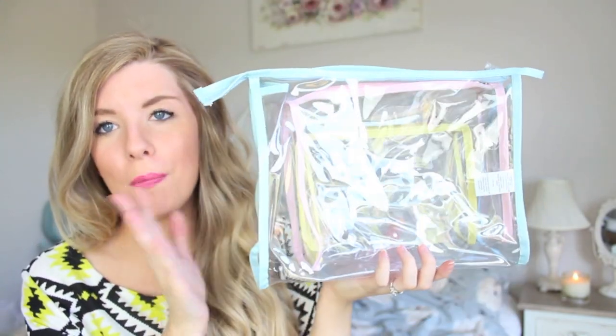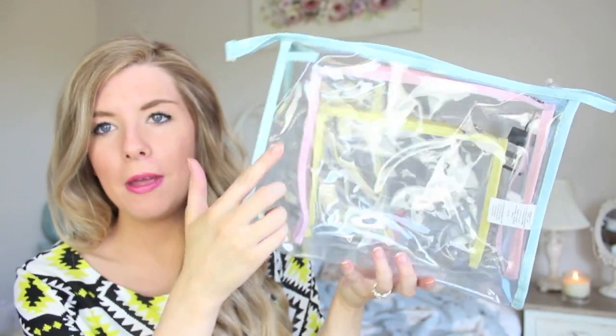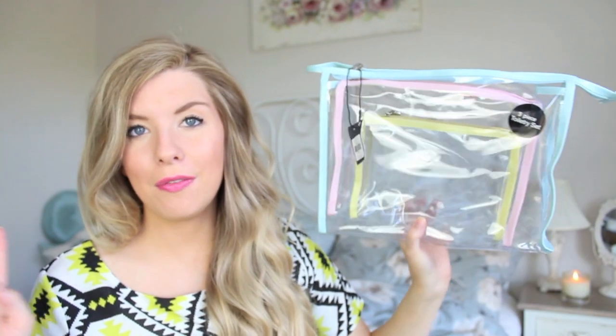So you get, as you can see, three different see-through plastic toiletry bags. A large one with blue piping, medium with pink piping, and small with yellow piping. And I thought this would be really handy for my hospital bag. Can store toiletries, can store babies' nappies. I don't know exactly how I'm going to do everything yet, and I don't want to give too much away, like I said, because of that video, but I'm sure these will come in handy for something, and they cost £5 for the pack of three.